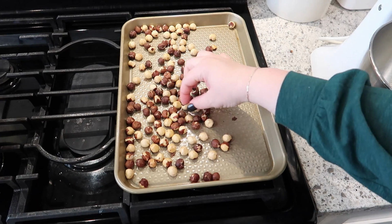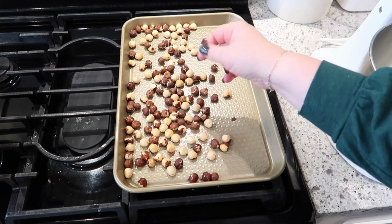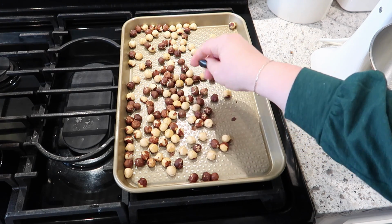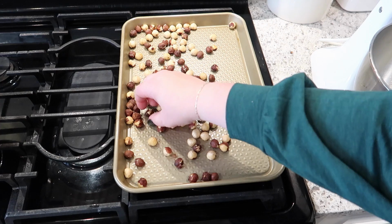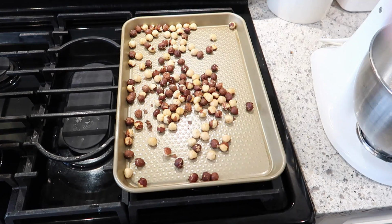I just took my hazelnuts out of the oven. You can see that if you kind of rub them, the papery skin will come off. So I'm going to dump them into a clean kitchen towel and just rub and get all of the skins off.